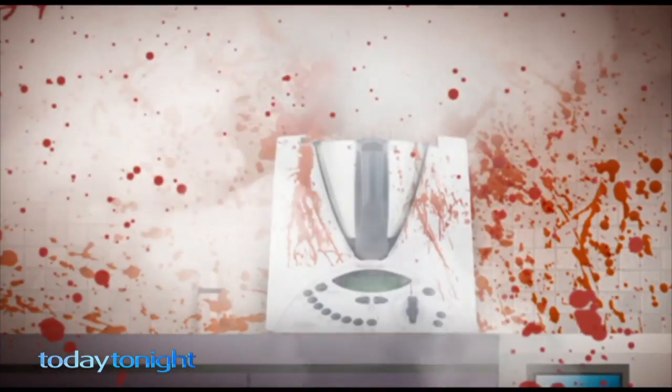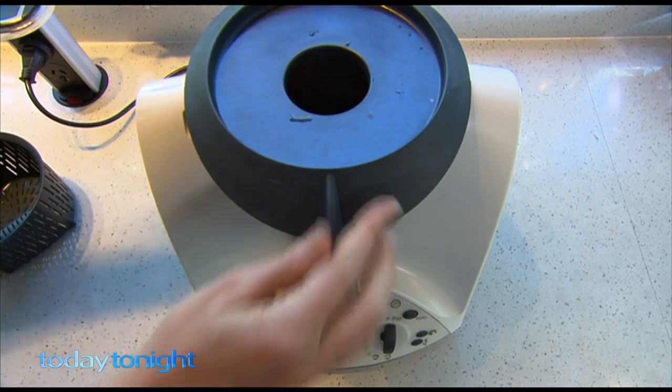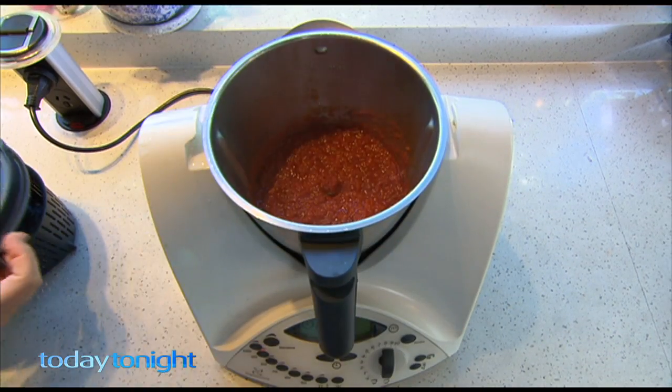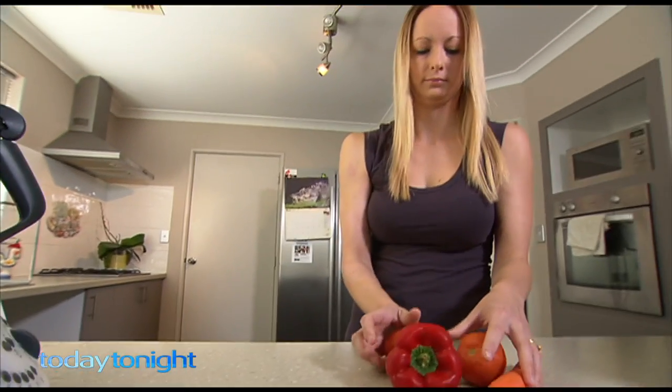Just so much pain. I thought my skin was melting. It exploded. It was excruciating. For many, it's the dream kitchen appliance that's revolutionised home cooking. But for Perth mum Danika Jones, it's been a nightmare. I'm really glad the kids weren't in the kitchen.